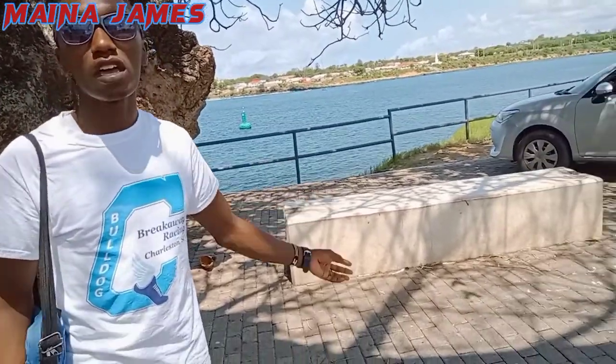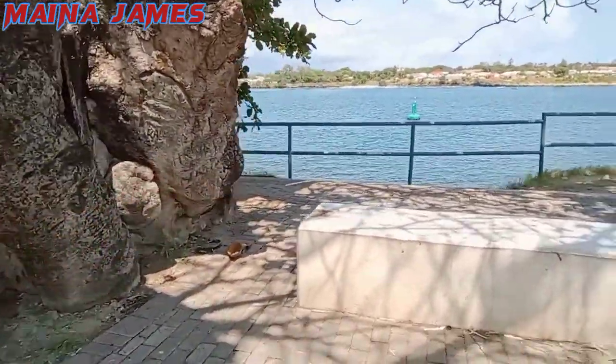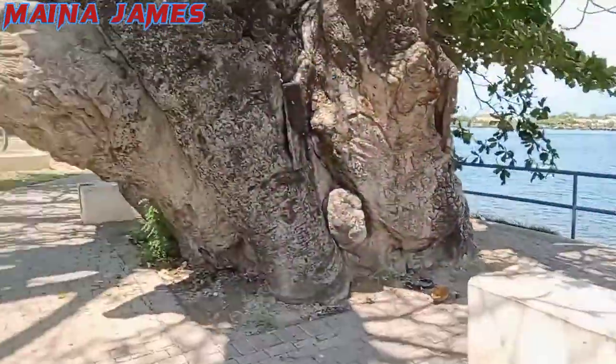I'm standing next to a baobab tree. This is one of the oldest trees that is found here. And as you can see beside there, that is where you can rest when you have visited this place.